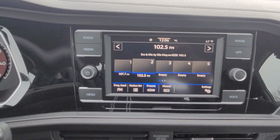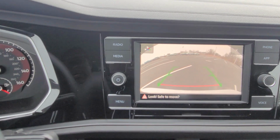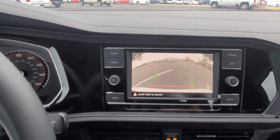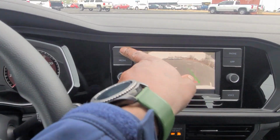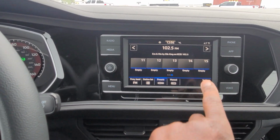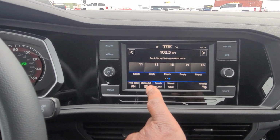Here's a look at the AM/FM radio. There's a backup camera right there. It is static, it doesn't move, but you have the green line, which signifies straight back. The red line signifies where your bumper is, and it's an HD camera. The radio is going to be AM and FM right here, and you do have a number of presets. So you've got 15 presets for AM/FM radio there.